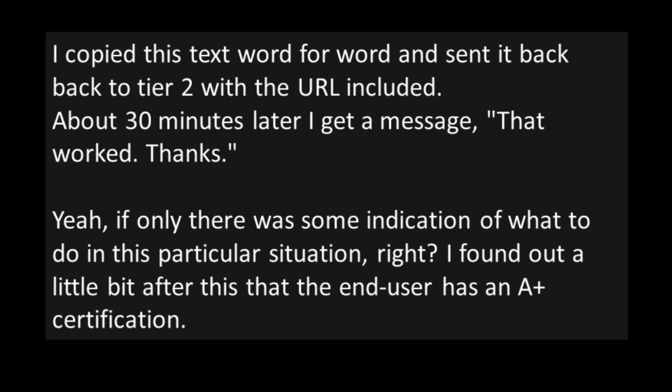I copied this text word for word and sent it back to Tier 2 with the URL included. About 30 minutes later, I get a message. "That worked. Thanks." Yeah, if only there was some indication of what to do in this particular situation, right? I found out a little bit after this that the end user has an A+ certification. So wait, this guy had an A+ cert and didn't have any idea what to do in this case? I'm confused.